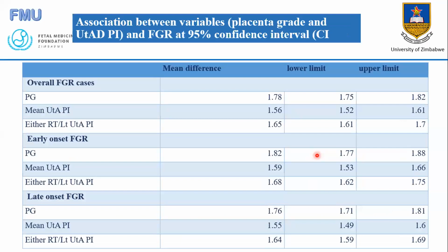Furthermore, logistic regression was used to find the association of these variables with fetal growth restriction, and the findings showed that abnormal placenta grade and abnormal mean uterine artery Dopplers, as well as the right or left uterine artery Dopplers, have a positive association with fetal growth restriction, as shown by odds ratios that are far greater than 1 and lie within our confidence intervals.